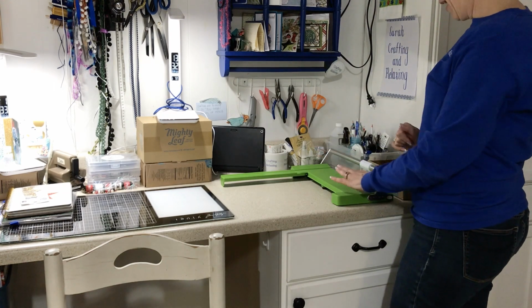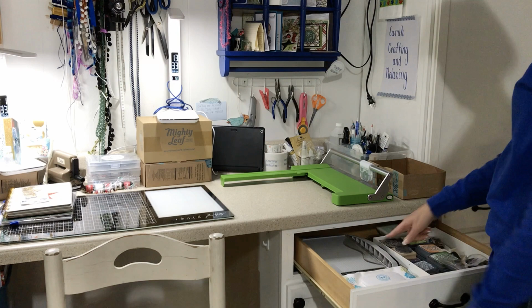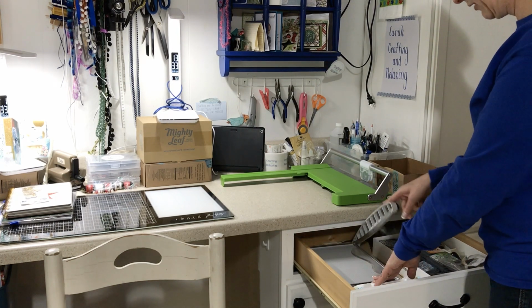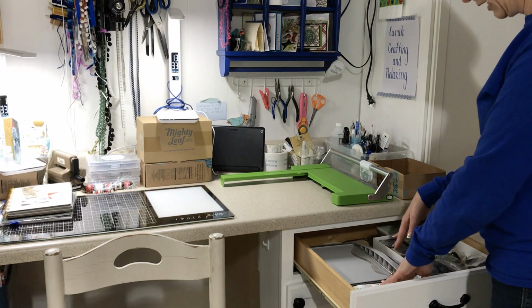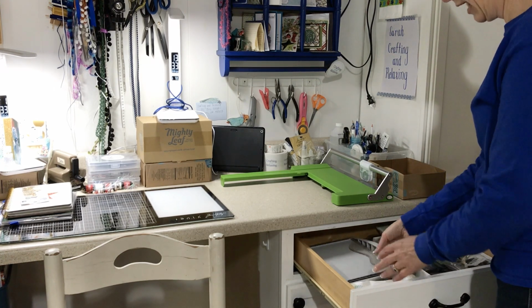Hopefully that will allow me to actually use it. My favorite cutter, I'll show you my trick, is right here in this drawer. And sometimes I don't take it out of the drawer. I just leave it right here and I use it. All the little tiny scraps go in there. If I'm just doing a couple of small cuts, I don't take it out.